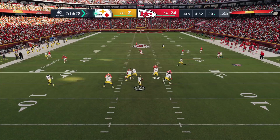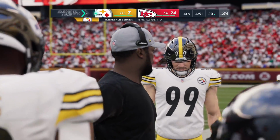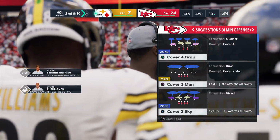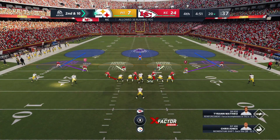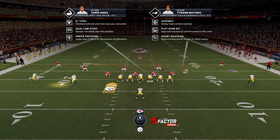Here's Roethlisberger. Throwing over the middle, and it's incomplete. Chase Claypool, the intended target, but it'll be second down. Brings up second and 10 at the 20-yard line.